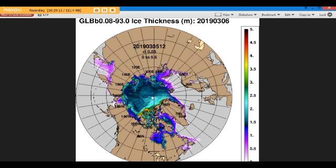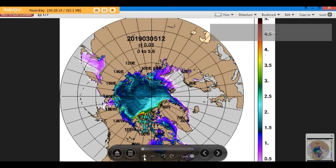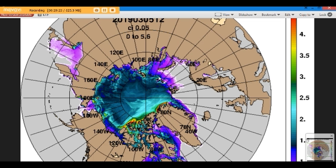So we can see there are areas here where it's quite thin, and then it's thin around in the middle, and then it's thin here around the edges, and the Bering Strait, they're now saying is ice free.